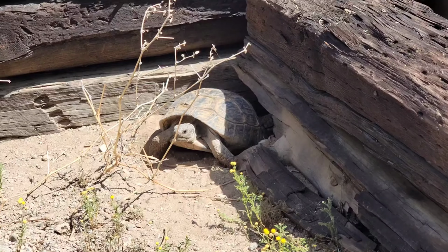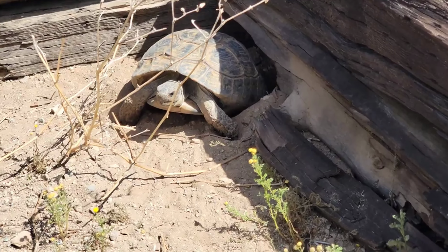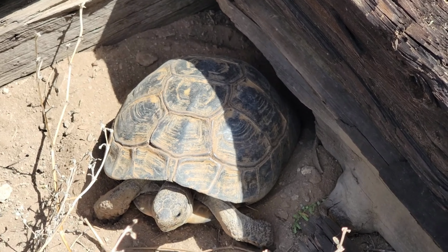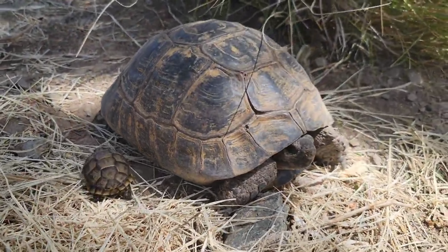You can see the color variation from very dark. This is an Ibera Greek digging to lay eggs, and being the larger of some of the Greeks, they will lay larger clutches of eggs, 8-9 eggs not being uncommon. There's one of the hatchlings with its mom.